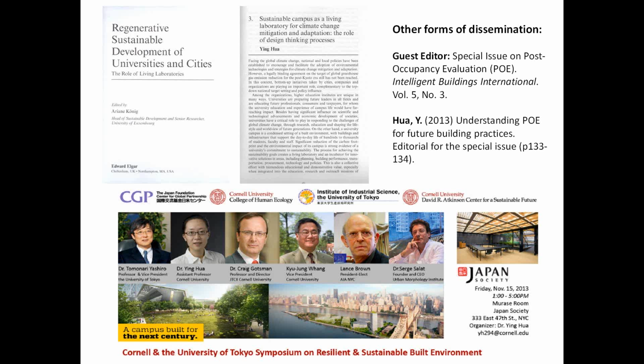And for Cornell, our president, President Gordon, committed to a sustainable campus in 2007, and we had our climate action plan published in 2008-09 and implemented, and have been documenting the progress.